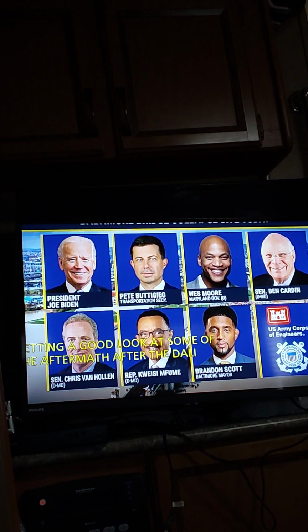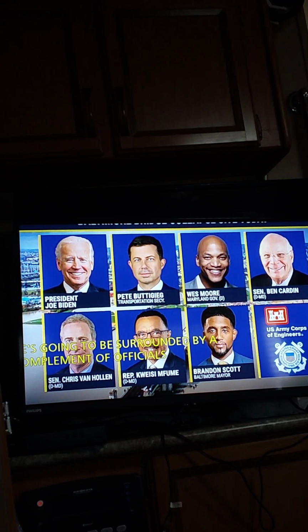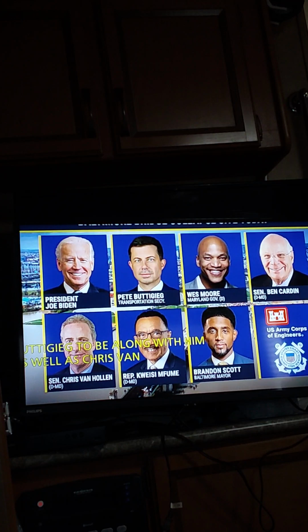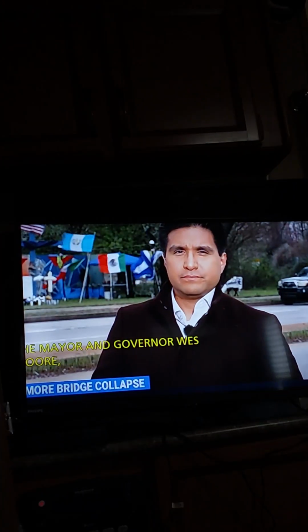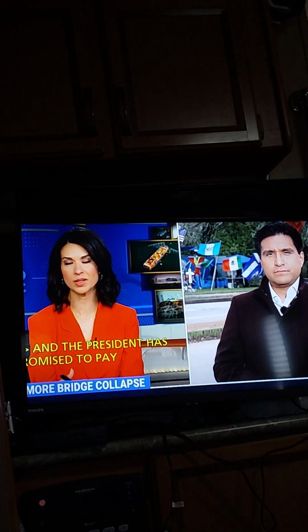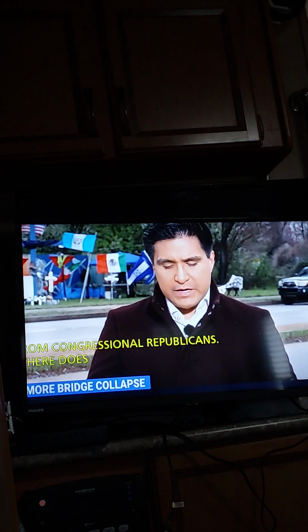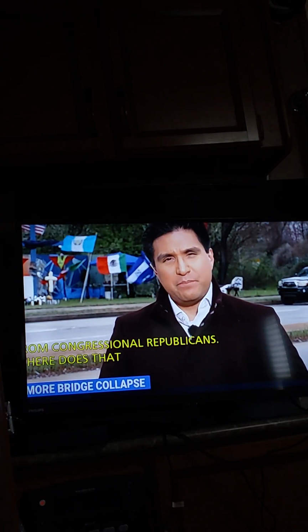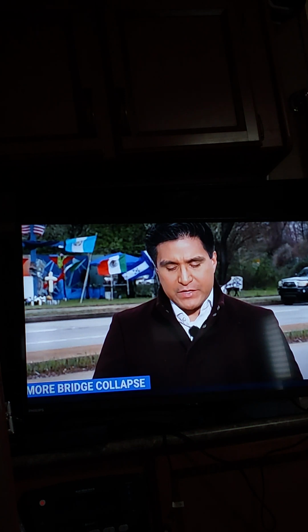We expect Secretary Pete Buttigieg to be along with him, as well as Senator Chris Van Hollen, Senator Ben Cardin, as well as the mayor and Governor Wes Moore, Anna. And the president has promised to pay for the rebuild, which has drawn some pushback from congressional Republicans. Where does that stand? And that's to be expected. One of the things that we've heard from the Office of Management and Budget letter is experiencing some pushback. Where does that stand?